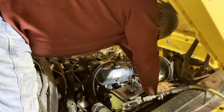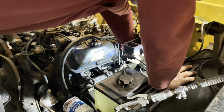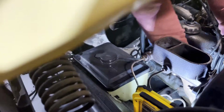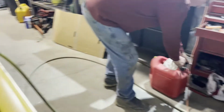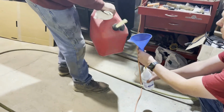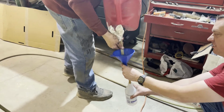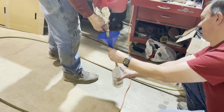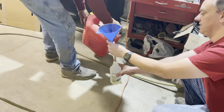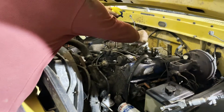What are you doing, Dad? Well, trying to get that spark plug in the hole. These old threads are not cooperating. Hold that up. I'll pull it away from my face, I guess. Too late. That should be enough to thread in there. Go ahead and hit it again.